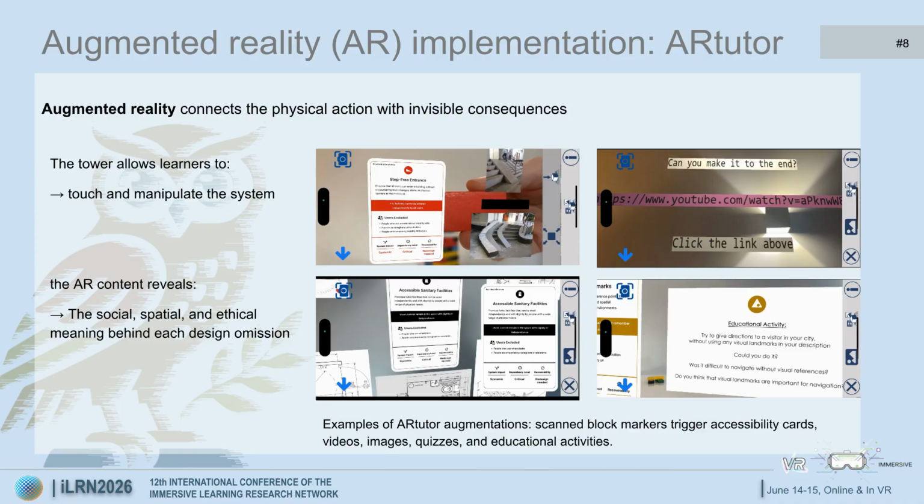Augmented reality is important because it connects the physical action with invisible consequences. The tower allows learners to touch and manipulate the system, while the AR content reveals the social, spatial, and ethical meaning behind its design omission.